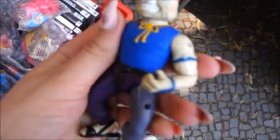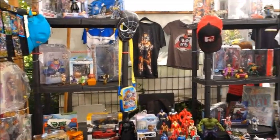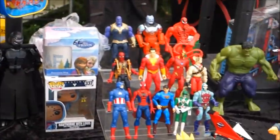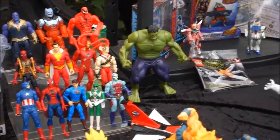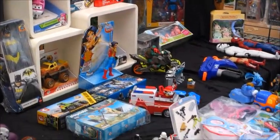This is a Ninja Turtles Usagi, I think Usagi Yojimbo, but I mean his ears are missing still. Not bad, what they have here. Like Biker Mice from Mars. Definitely Marvel and DC. Some newer turtles. Some Funkos even, some Star Wars.